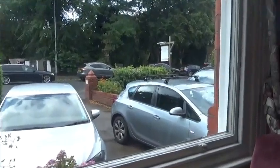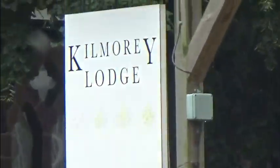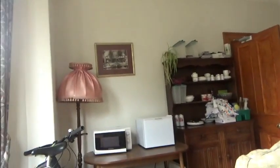I'm here in Chester, like I said, a place I've never been before. I'm at the next door's hotel, this one, that's not the Killamory Lodge. This one's the Bowman Hotel, but you can see here the vacancy signs have been turned around. And this is the dining room or lounge in this particular hotel, which is nice.